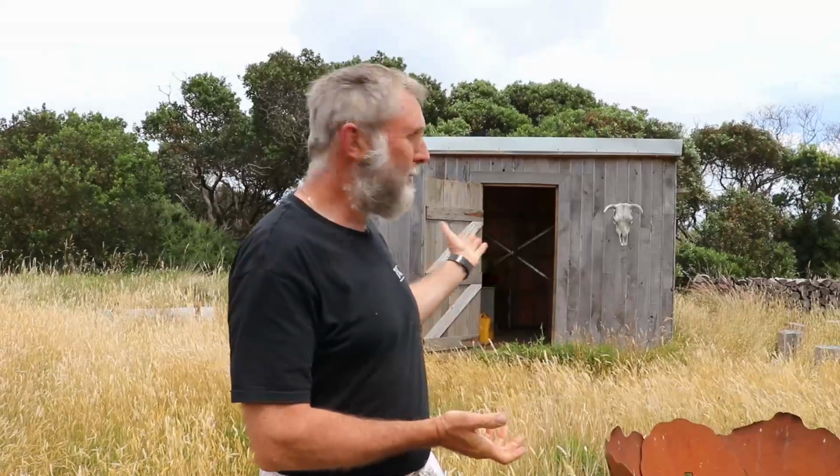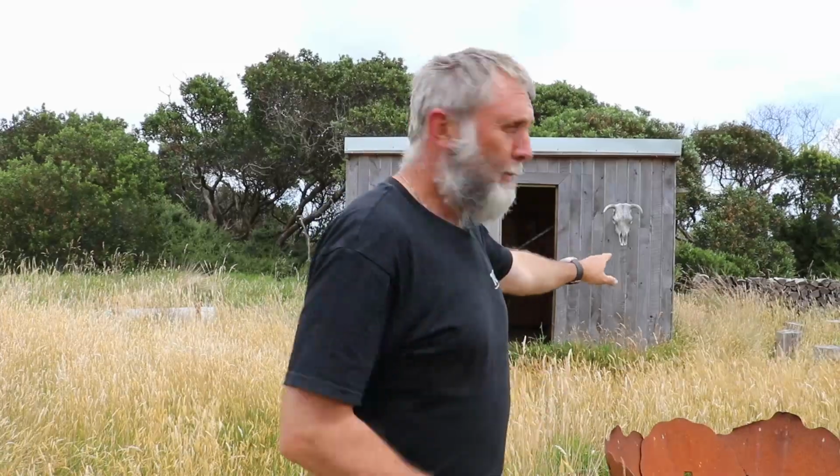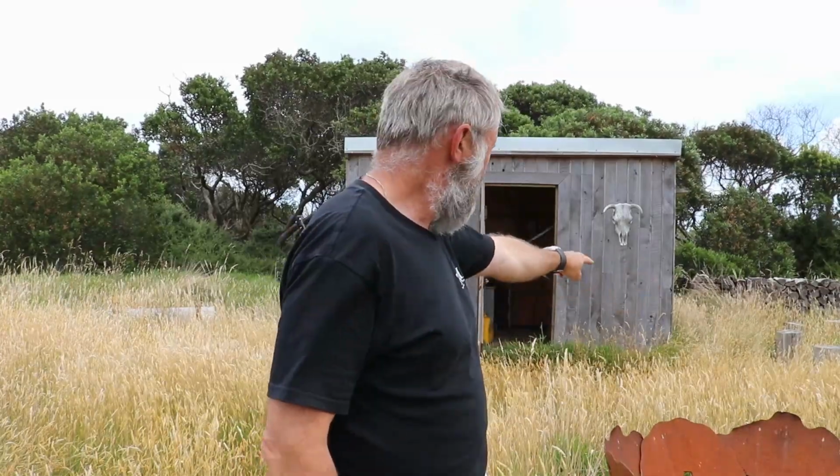Okay, well, I've just come down with the owner. He showed me where this little shack is, and this is where the bees are. They're in under the floorboards in there. The beach, and it's a gorgeous beach, is literally just over the other side of those trees back there. I might even quickly run through there later on and give you a quick look. But the bees are coming in on the corner down the bottom there.